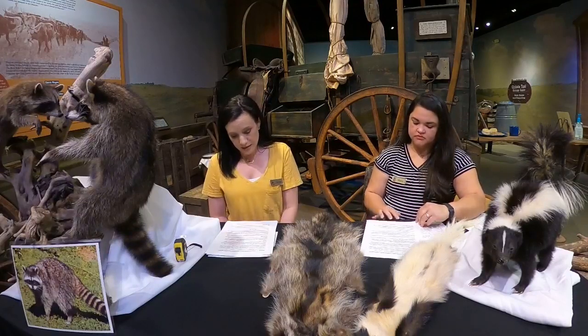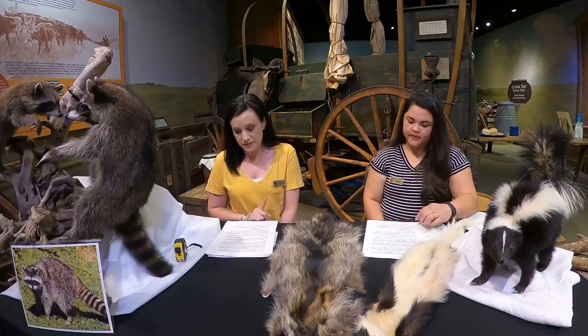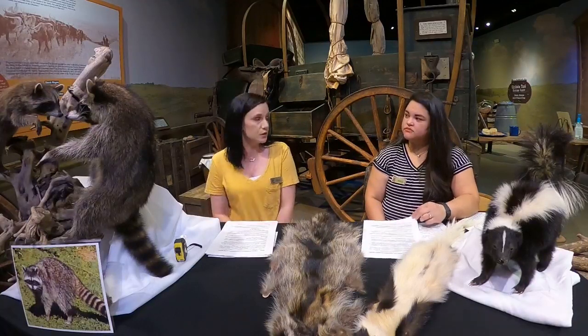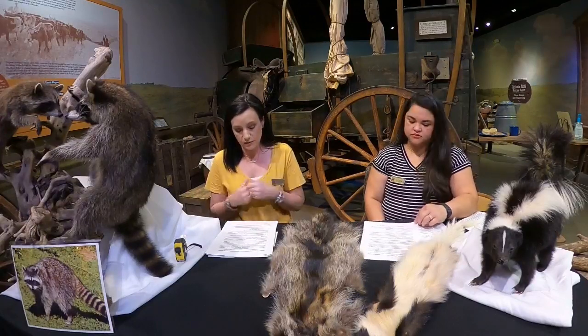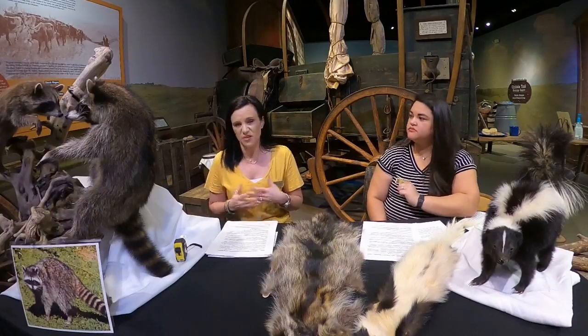The lifespan. Now, it says there has been one known to live a max of 16 years in the wild. 16 years. And the captive record was 21 years. A 21-year-old that was probably in a zoo or something like that lived for 21 years. But the normal lifespan for one living in the wild is about 3 to 5 years.